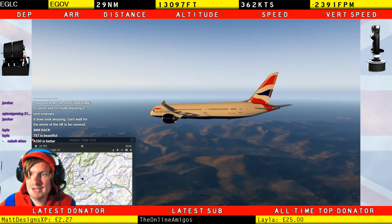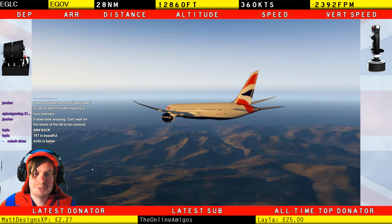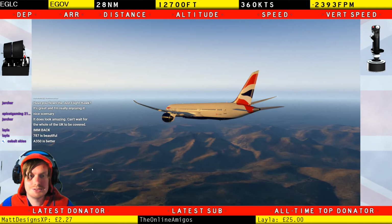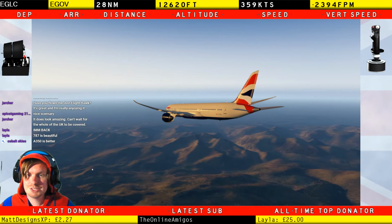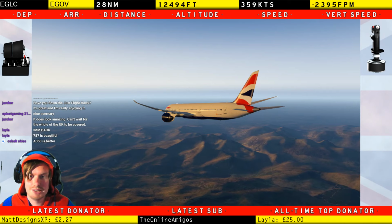Oh, we were missing these mountains, guys. What is wrong with me? There we are. Close the Abbey tab and appreciate these mountains here. Look at this. So cool. That's why you buy the scenery. That is some nice photo scenery right there.